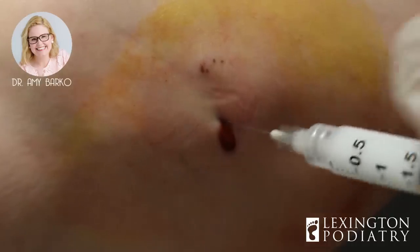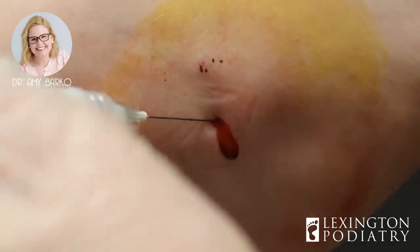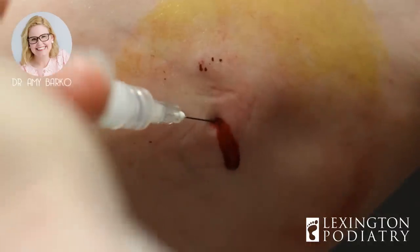You just had to say it out loud. Yeah. And I know his ganglion went this low, so I'm gonna put some steroid low too.